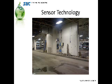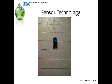Here we see a typical CO application. If you look to the right, you'll see a sensor mounted on the wall. This sensor is a CO technology, electrochemical type sensor. Here's a closer view of this sensor. This sensor is mounted about 6 feet up from the wall, and it's pointed down to identify CO. Typical range for this type of device is between 0 and 500 parts per million.